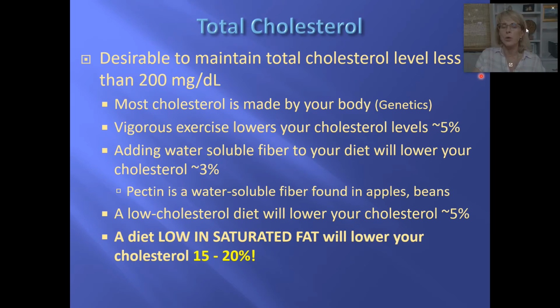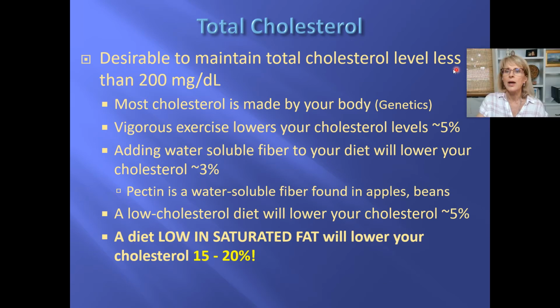There are like 3 or 4 questions on your final exam about nutrition. Let's just talk about total cholesterol. It is desirable to keep your total cholesterol levels at less than 200 milligrams per deciliter. Less than 200, that number may change during your lifespan. It keeps going down. Yeah, they keep making the limit a little bit lower.